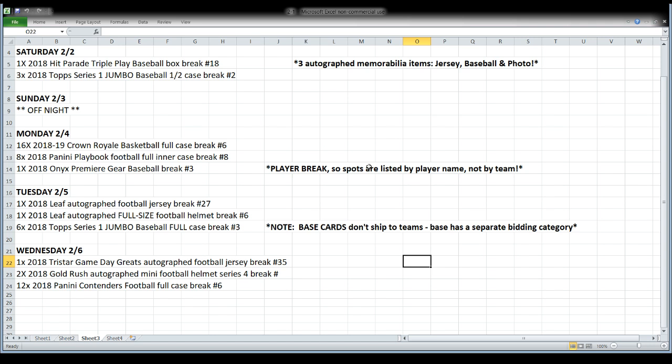Tuesday will be a Leaf autograph football jersey, a Leaf autograph full-size football helmet, and then we're going to do a full case of Topps Series 1 Jumbo. But on the full case, guys, the base cards don't ship out to the teams. Base cards has its own bidding category. The teams will get autograph cards, relic cards, numbered cards, and there's a couple of different insert sets in there that would also go to the teams.